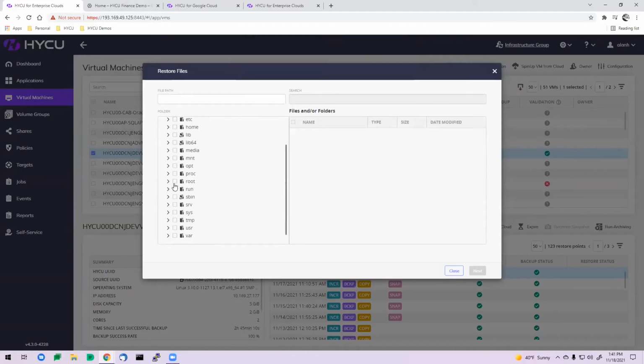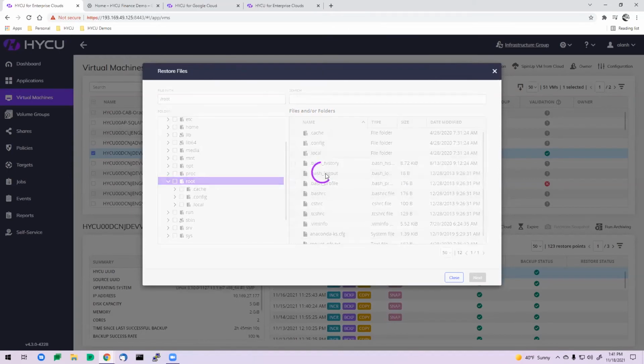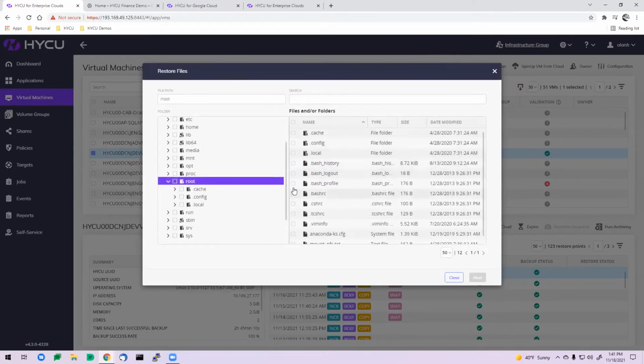The whole idea of a proxy VM where they're putting the files on there, we're not doing that. We're reading the backup image directly off the storage. We're going to mount the file system directly to our appliance. You browse the tree on whatever it is you want to recover, tell us where and how you want to recover it, and off to the races here. So let's say here, in the root directory, they've got their bash profile. I'll just say my bash profile needs to be restored. Somehow that got messed up.